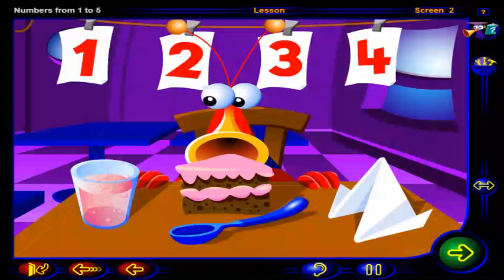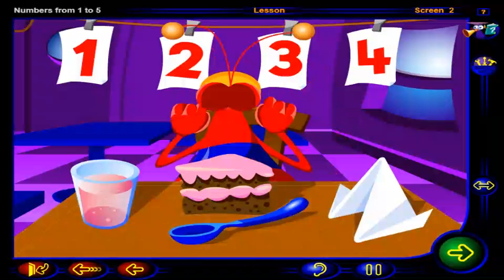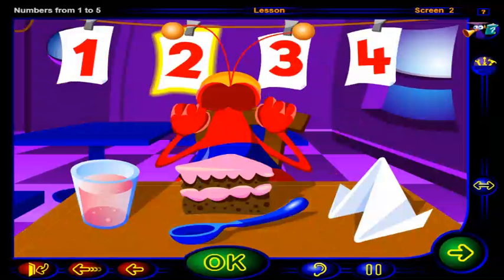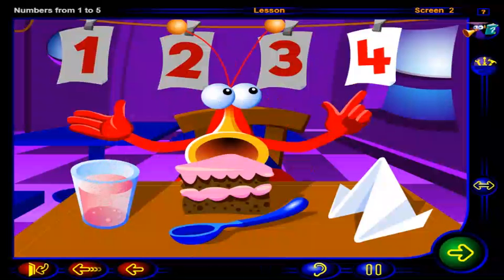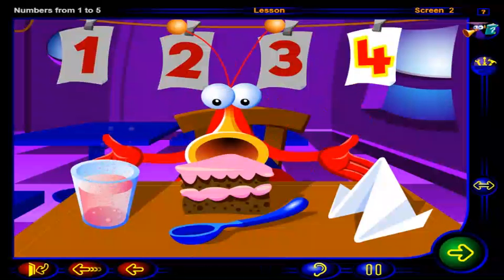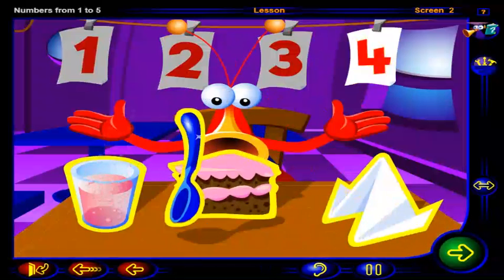A glass of fizzy soda, a delicious dessert, a napkin, and a shiny spoon. Enjoy your meal. Can you count the number of things on the table? Click on a number, and when you're done, click OK. That's it. There are 4 things on the table. 1, 2, 3, 4.